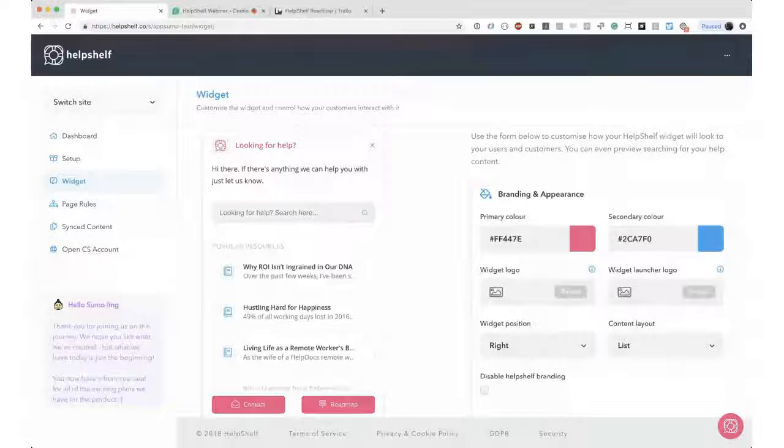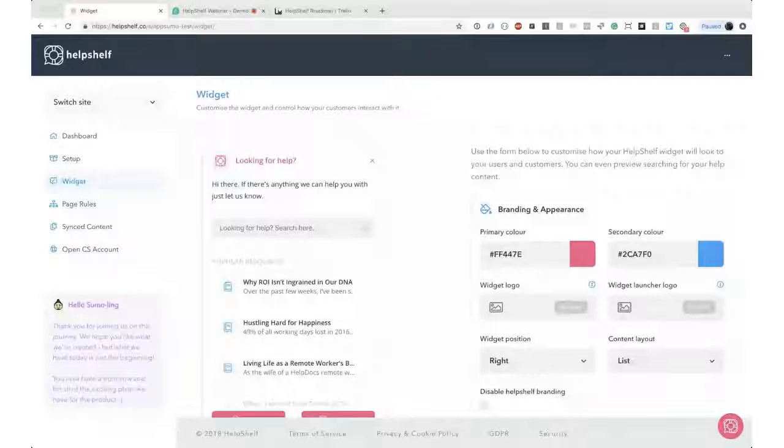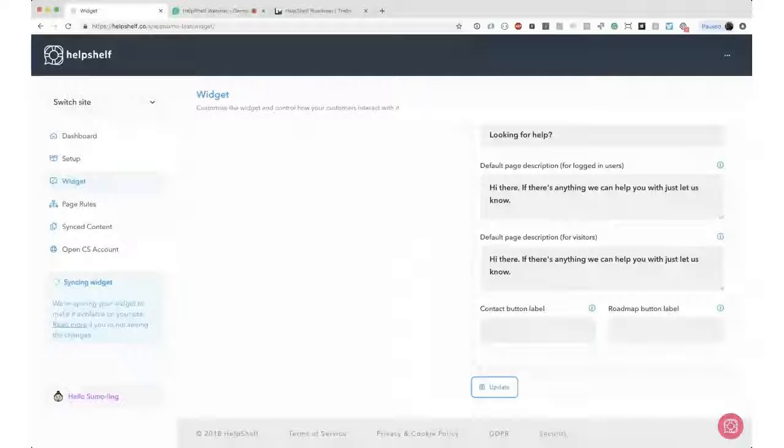Well, for a bit of fun, let's change this into an AppSumo branded widget, because they're a cool company. We like them. So let's change the primary color to their lovely green. Let's change the secondary color to their orangey yellowy thing. Let's upload their logo. So you can pop that there. And let's just keep it as that for now and click update. Let's just see how that looks.